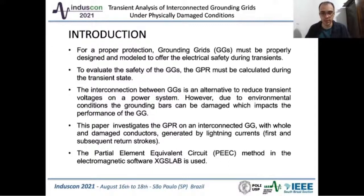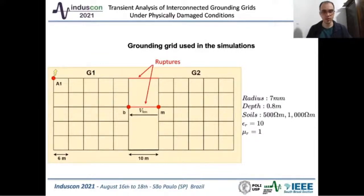In this paper, the GPR of an interconnected grounding grid is investigated for a hole and damaged conductors, with the GPR being generated by lightning currents for the first and subsequent return strokes. In the simulations, the software XGS Lab is utilized, a software that uses the partial element equivalent circuit method. So here we show the topology of the interconnected grounding grids that were used in the simulations.